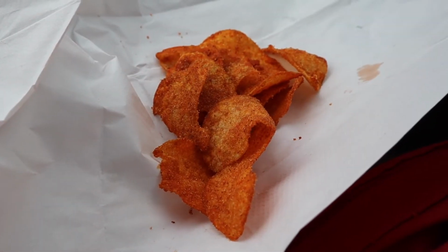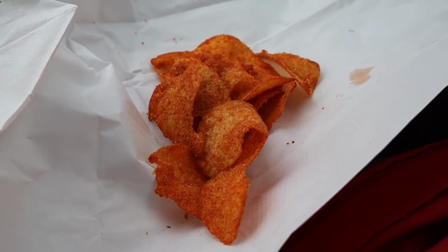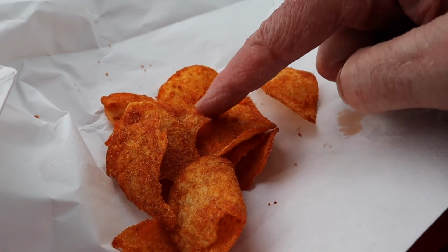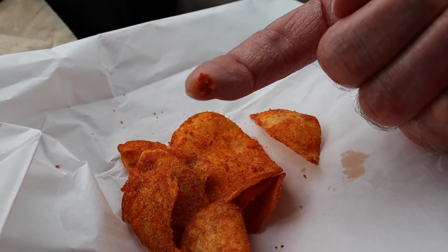And if you've ever wondered why Cincinnatians go crazy for Grippo's barbecued potato chips, here's why. Just look how heavily coated these chips are. Look at this, right here. You see this? Lots of barbecue flavor that will stick to your fingers.